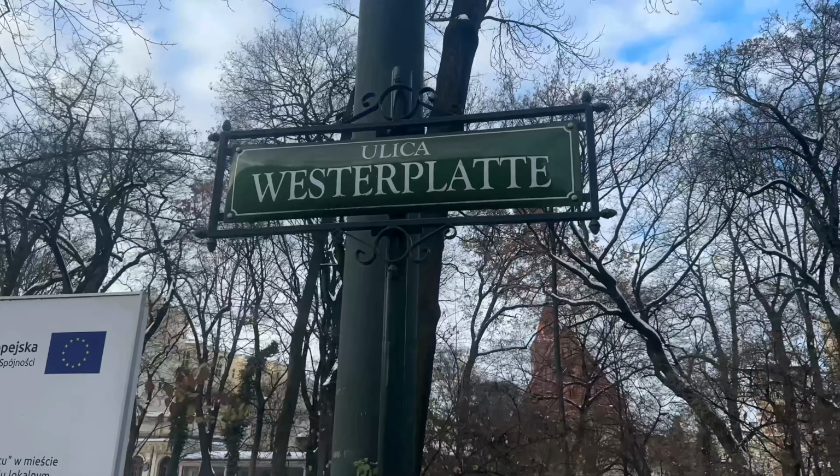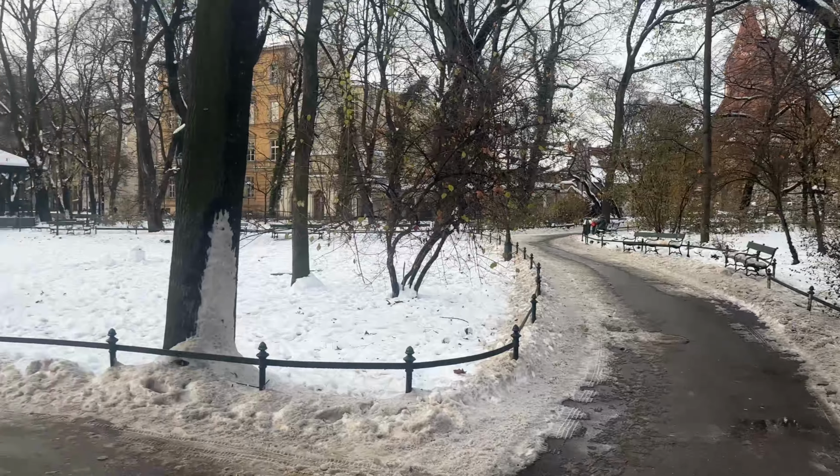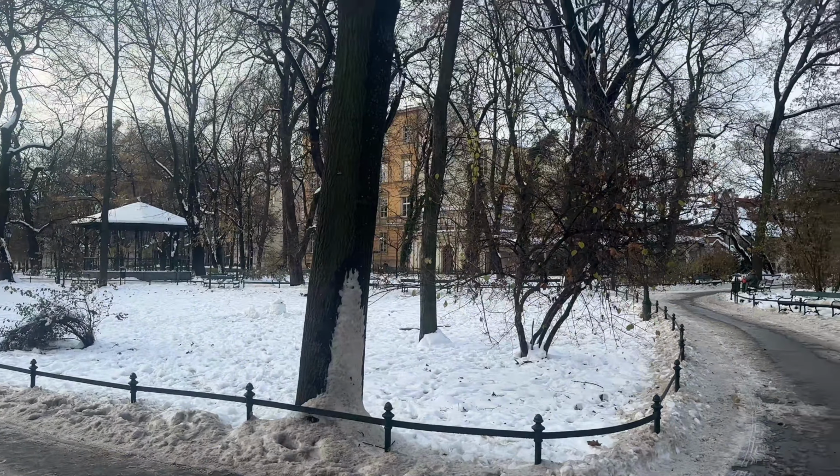What did you just do, Phil? Locked the door 3 times. Hopefully we'll be able to get back in. Yeah. This is the park opposite our accommodation.